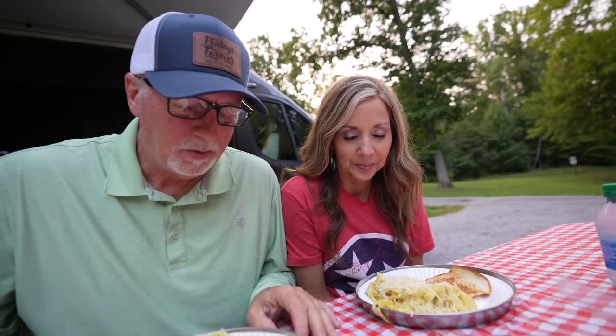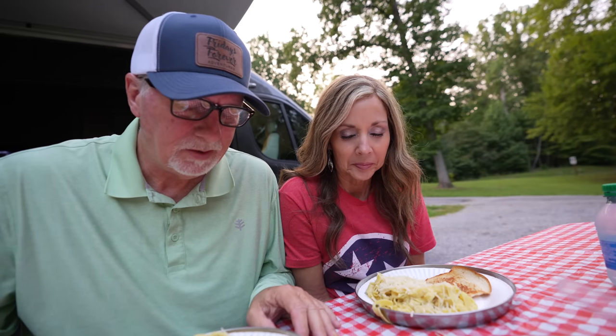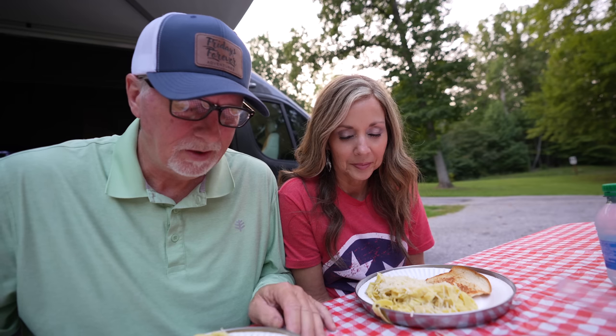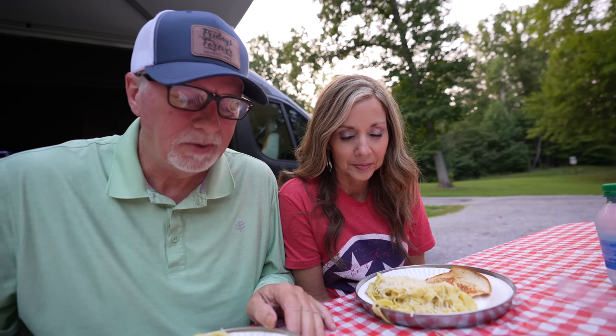God, thank you so much for the opportunity to be here in these beautiful Southwest Virginia mountains, your creation. Thank you for this food. And we pray that you'll bless it to our bodies. And we pray. Amen.